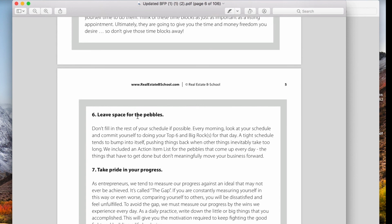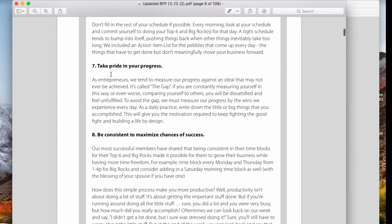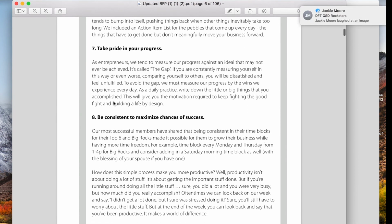As opposed to not picking up your phone and looking at it, getting your running shoes on and jogging for 45 minutes or whatever it might be. Next, what you want to do is measure your progress along the way. If you're constantly measuring yourself against yourself, you will be able to take pride in what you're doing. Be sure to not compare your insides to other people's outsides.